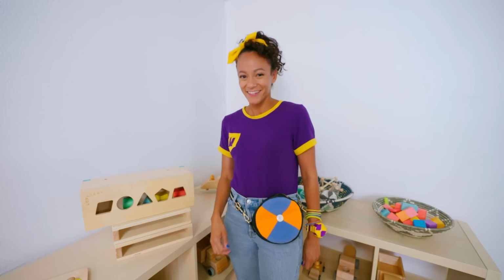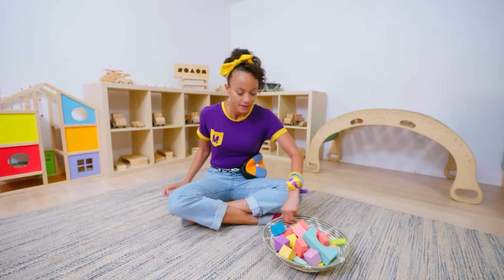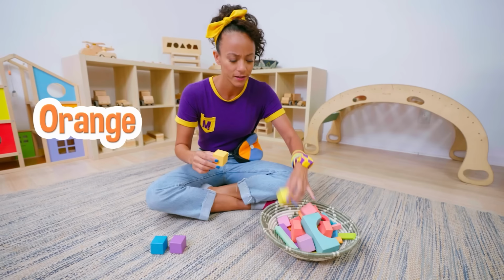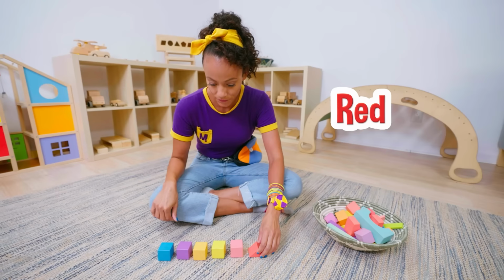Whoa, look at these colorful blocks. Let's check them out together. Let's see. I like this blue one and purple. Yellow? Or is this orange? This one's more like yellow, right? Yeah. Orange, yellow, pink, and red. Wait a second. These are the colors that we learned with Naisha, remember?